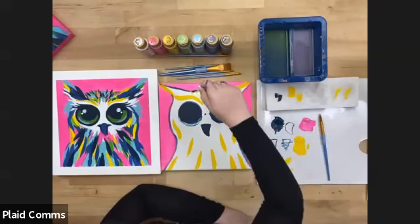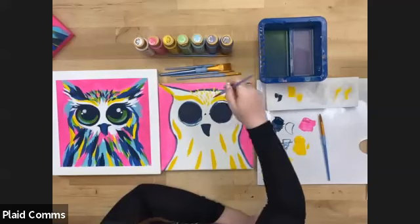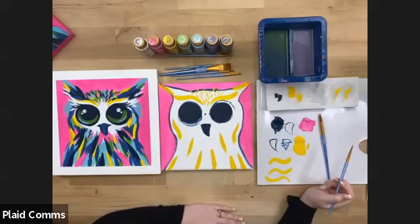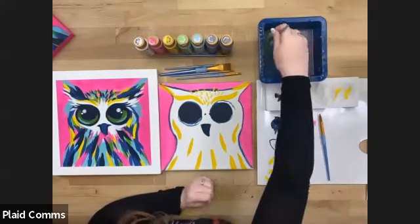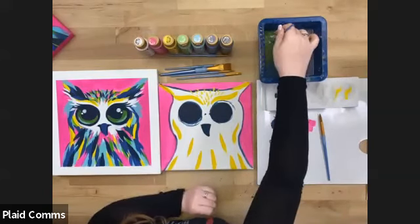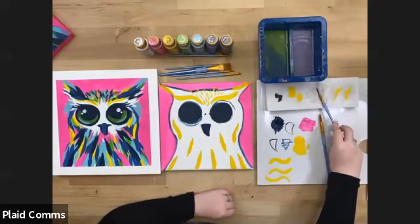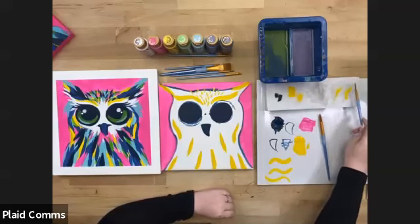And that's just the area above the owl's brow. And again, don't spend too much time on that. Don't fuss over it. You want them to just be tiny, loose little brush strokes. You can see how quick they look there. Just really quick little loose shapes.